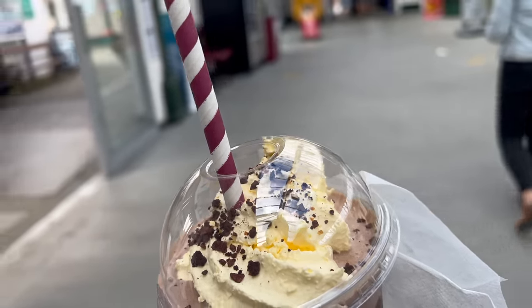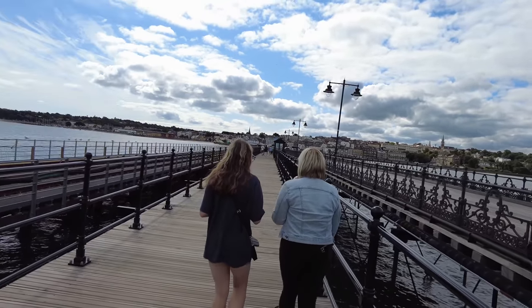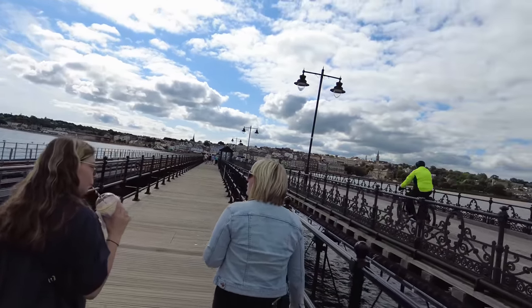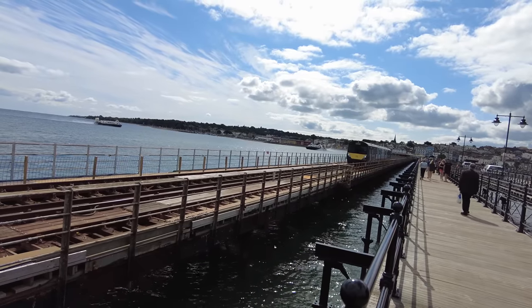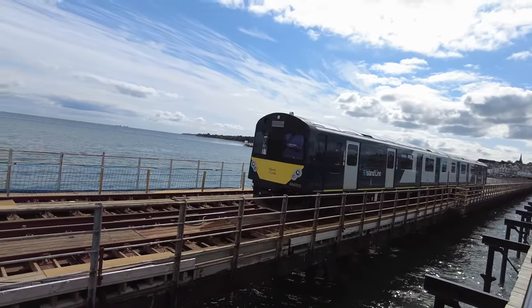This way going to land is absolutely stunning. Stunning views to be had here in Ryde. It's actually really nice. And you have the land train as well. Look at that, the two hovercrafts there going to cross each other's paths. Plus the train. This is the geekiest of geek shots.